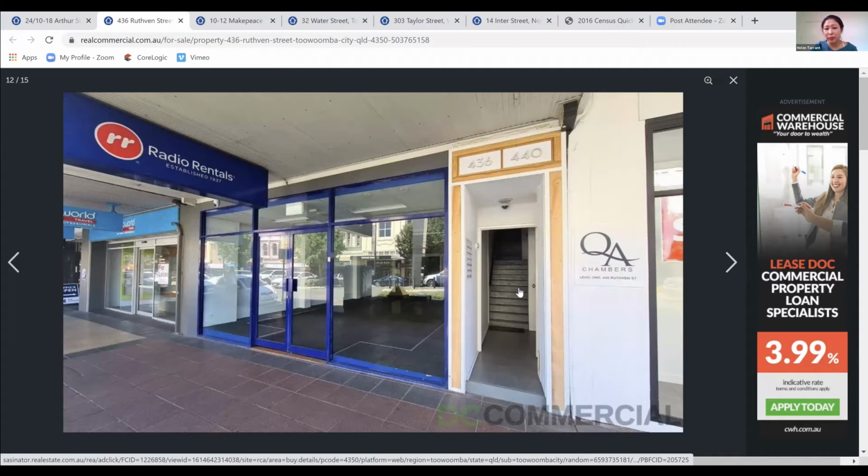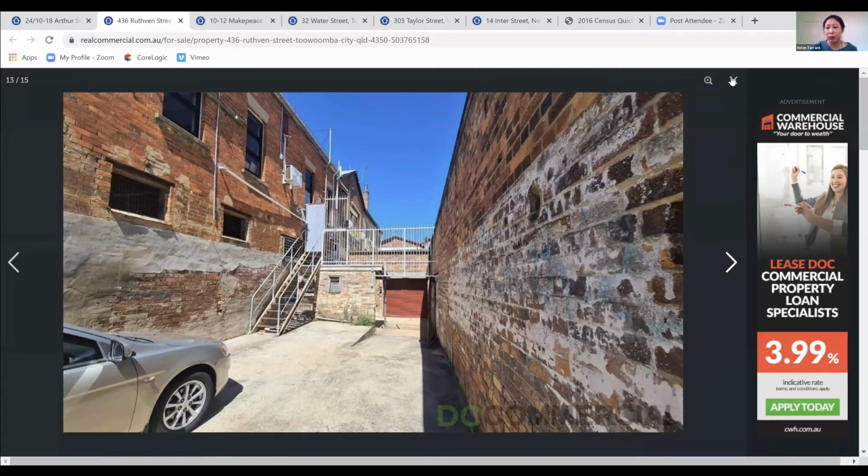And of course, you've got downstairs and upstairs, so that must be the entrance to upstairs, and you've got Radio Rentals there. And Radio Rentals from this picture looks like it's vacant, so we're not sure if the tenant has vacated or whether the tenant's still on a lease. Preferably, you want the tenant to still be on a lease while you tidy up upstairs and then re-tenant upstairs and downstairs. Now, if that's not the case, then maybe this is too large a property to get started as your first property.